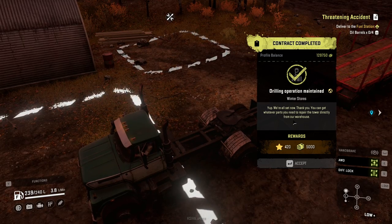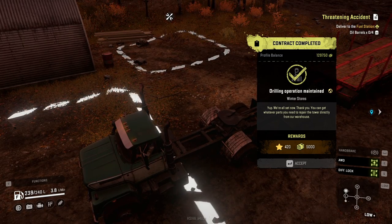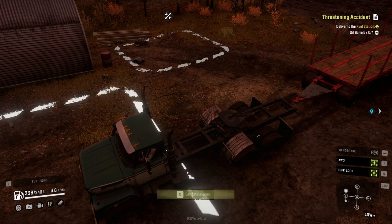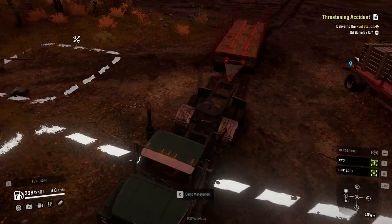Drilling operations maintained. Winter stores. Yep, we're all set now. Thank you. You can get whatever parts you need to repair the tower directly from our warehouse. Cool. Thanks. That's a lot of XP and a lot of things.